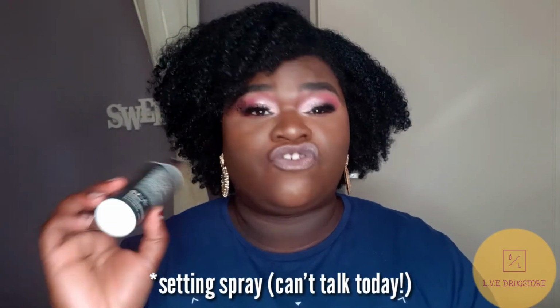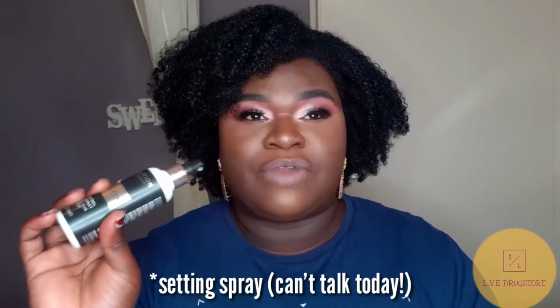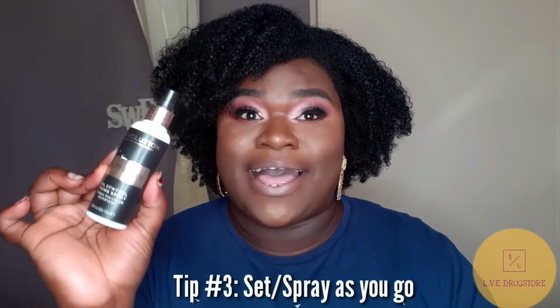So that's tip number 2, is setting my concealer before I bake my concealer. Tip number 3 is with the setting powder. I don't always do this, but I realize that it helps me, especially if you have oily skin, to set your makeup as you go.